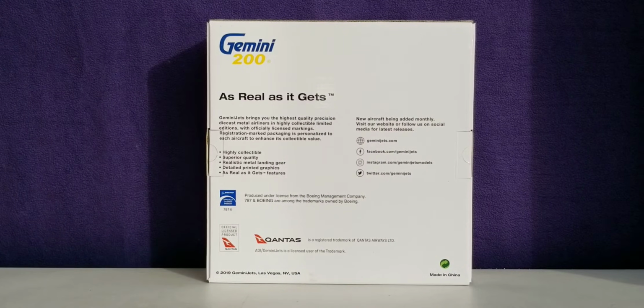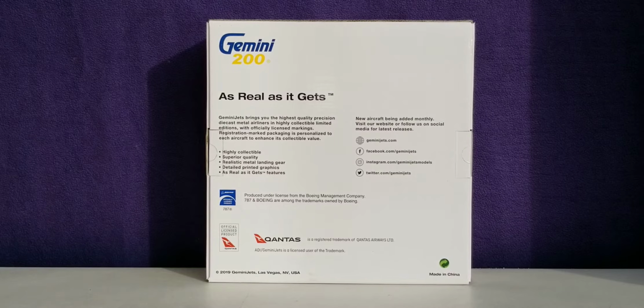Alright, now you're looking at the back of the box, and what you see is the engraved blue and gold Gemini 200 decal, and then you see some more information. Then you see the Boeing official license product decal, you see the Qantas official license product decal, the Qantas title, and then there's Gemini Jets social media page on the right side of the box. You can pause and read all this information if you like. In the meantime, I'm going to keep this moving, alright?